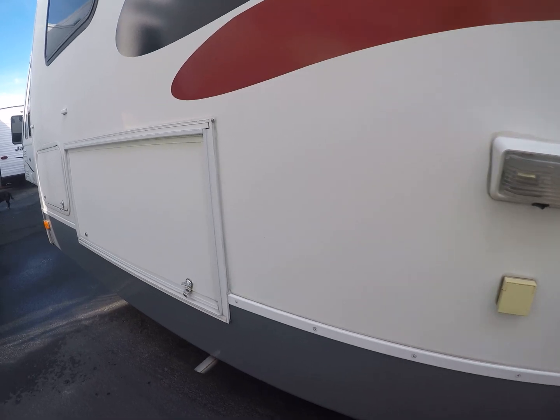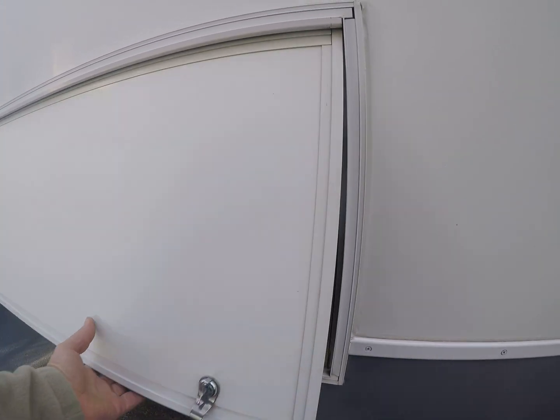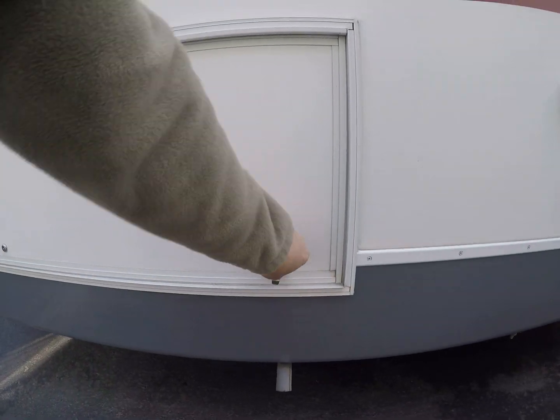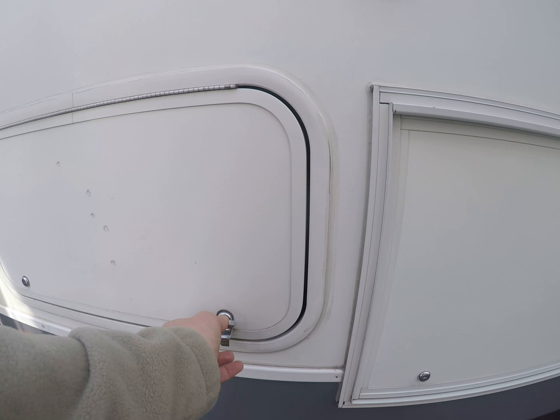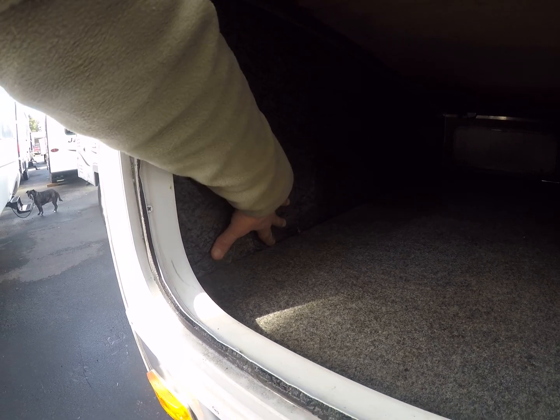Outside work light here too, and this does have a generator. It's the big one, 5,500 watts, so that'll run just about anything. The other compartment right here, disclosure time. This one we did find some dry rot right here, a soft spot.